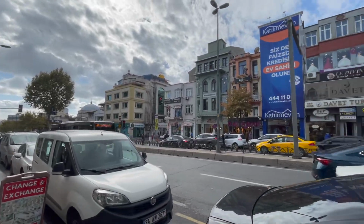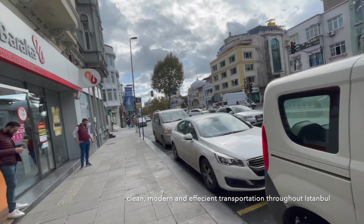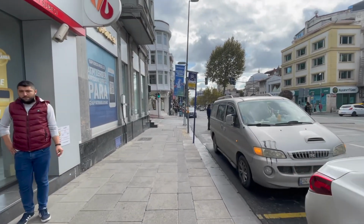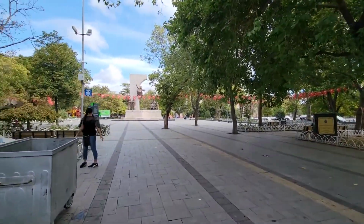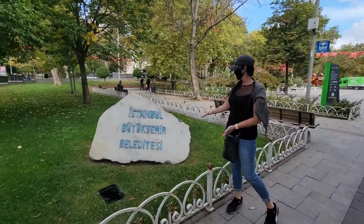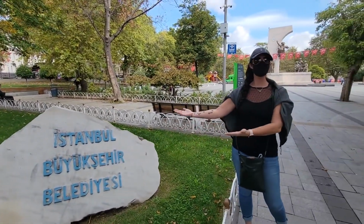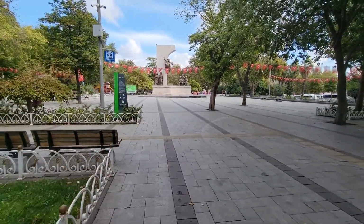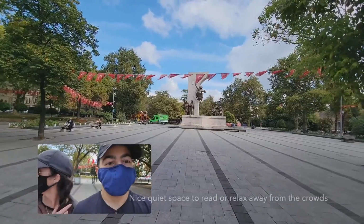Bus system, very nice buses. Don't know if we're gonna ride on one, but this is where we are. I don't know how to say it, so I thought I would just say it. It's very cool. Look at that.